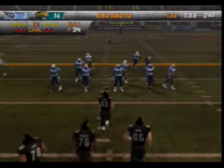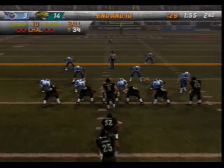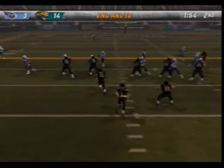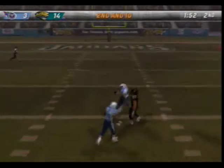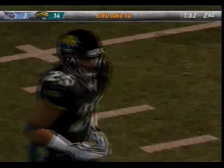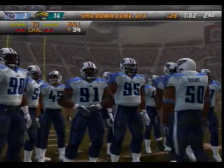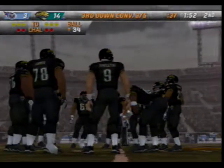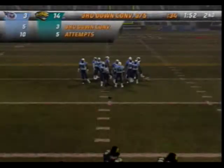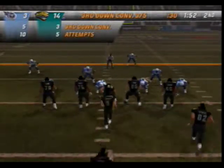Second and 10. Bennett, the deep back. Looking for room. Setting up play action. Throwing. Incomplete. Miles was the intended receiver on that play. So as they get set to try to convert, here's what both teams have done on third down.